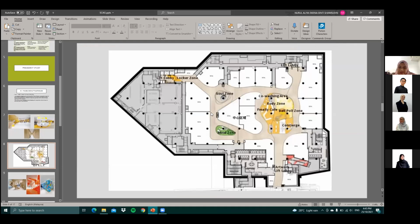So the playhouse is actually inside the building. The color one is the layout for the playhouse. It's a corridor. So we can see the circulation is not too rigid. It's more free for children to go anywhere. Which means along the corridor, there are places for them to enjoy as well. Macam tu kan?